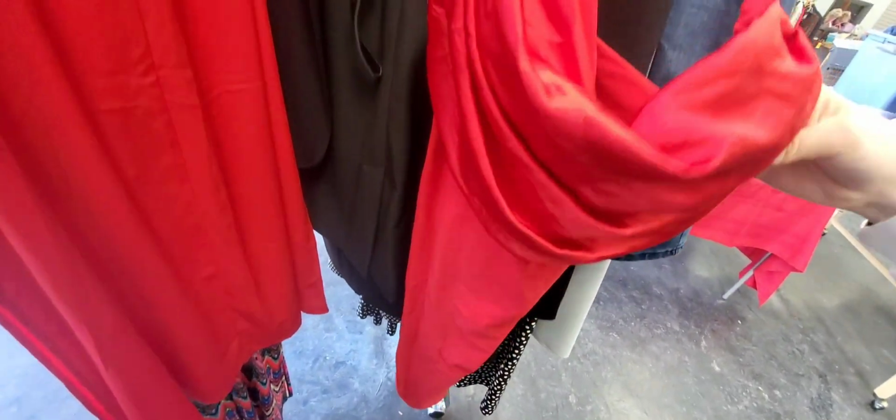A long maxi skirt from Faded Glory. I think that was Fashion Nova. I was just seeing what size it was. I think it was a medium. You know, Fashion Nova is cheap, fast fashion. Not as bad as Shein, but almost. Again, plain, boring, black.